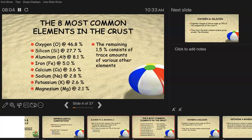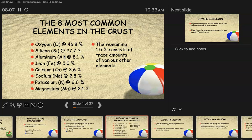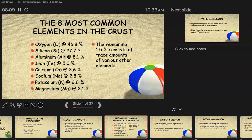So oxygen was not number 1 in the atmosphere, but it does, quite surprisingly, pull up number 1 again, by far. I don't know, almost double, as number 1 in the crust. Silicon comes in at a distant second. Now, do not worry about these except for the first 2, and please feel free to round, despite how I yelled at you in lab for rounding. Oxygen 47%, silicon 28%. You add them together, you get 75%.